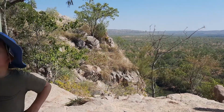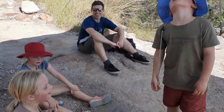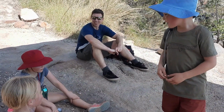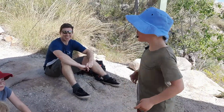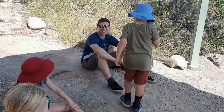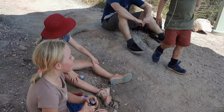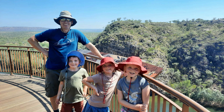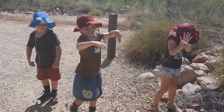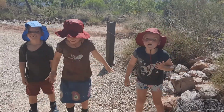Well, we've just climbed out to the lookout for Katherine Gorge. Kids, how are you finding this hike? In the outback here, it's winter. A bit different from our Melbourne winters. Whew. Amber, how about you? Really hot. Gee guys, you look very wet. You must have been sweating a lot.